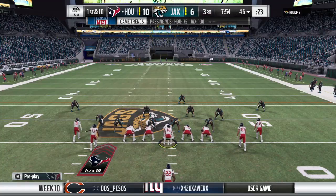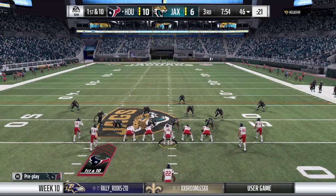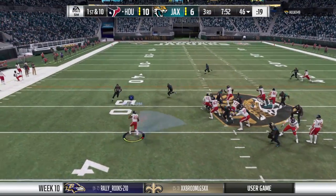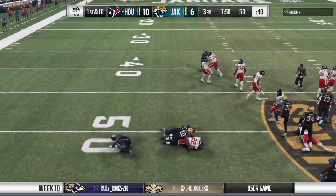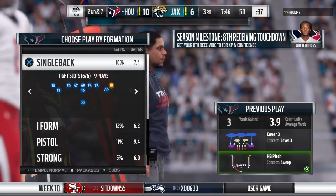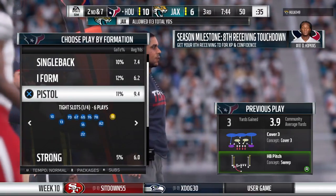Let's go. 319. They'll begin the drive with Howard. He'll get 3 up to midfield. You know that old expression, it's not my night? It hasn't been his so far.